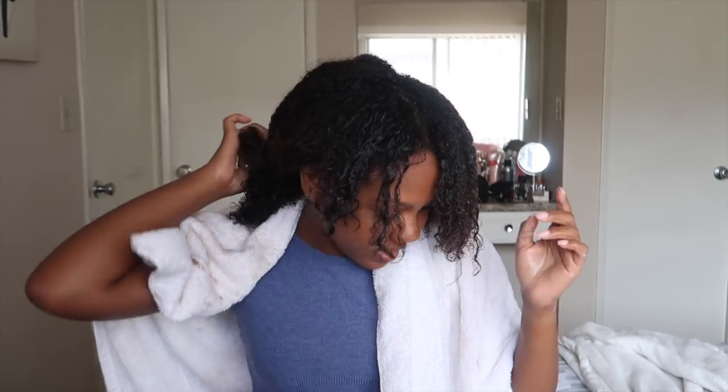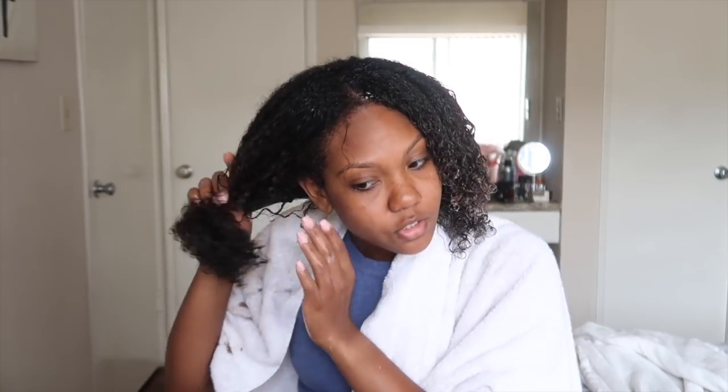Alright y'all, so I need to look up how long I'm supposed to leave this on, and then I'll let you guys know. My hair is absorbing it really fast, which is crazy. Like this side, it barely feels like I put anything in my hair. It absorbed into my hair so much. I'm gonna apply a little bit more. Can never get enough moisture. Plus, I'm probably only going to get one use out of this stuff, so I might as well try to use the whole bottle.